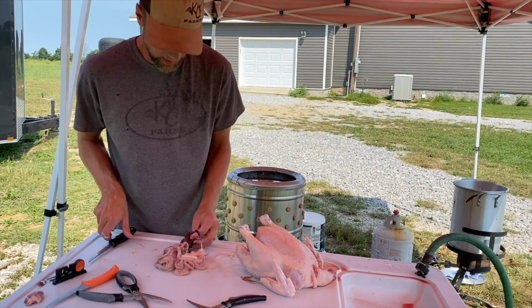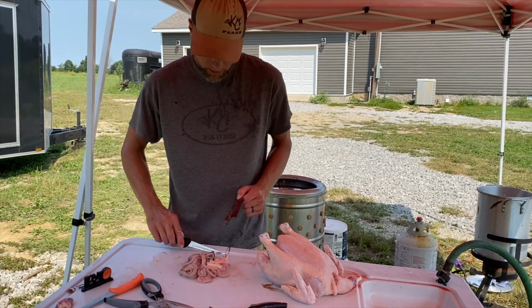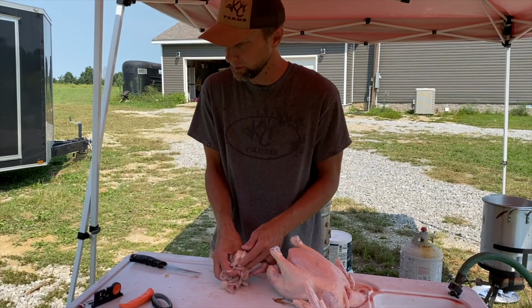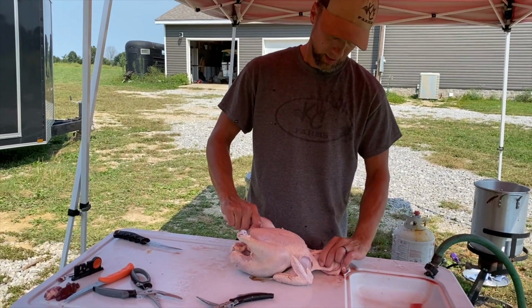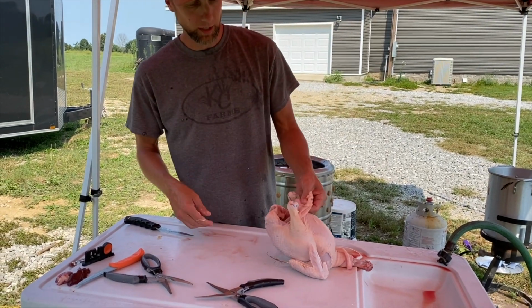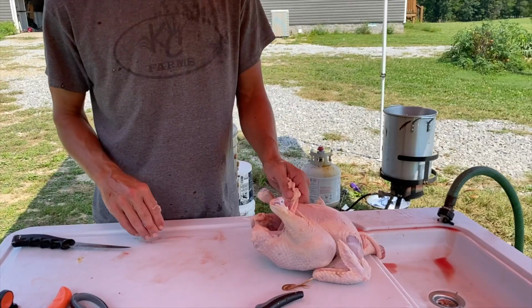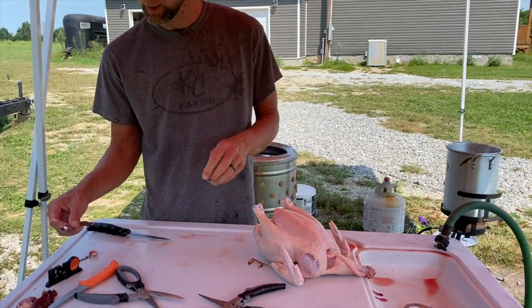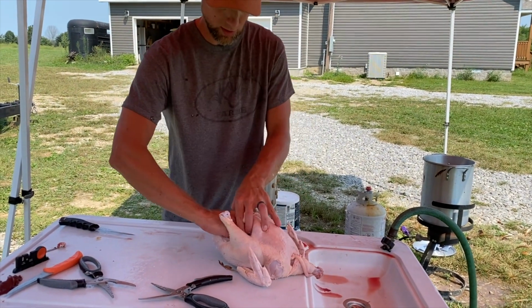Obviously, we don't know how they taste. These are the first ones that we've done. So we'll get a different video and we'll taste them compared to a Cornish. Let me just get the lungs out. One other thing is the cavity is obviously a lot smaller. So to go in there, that was what Jamie was talking about, it's a little harder to get in there and get some of the lungs and stuff just because it's smaller.